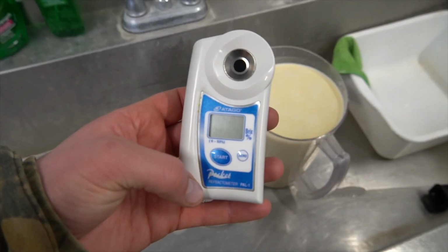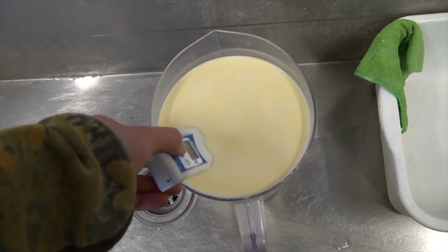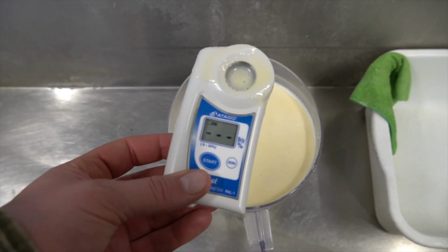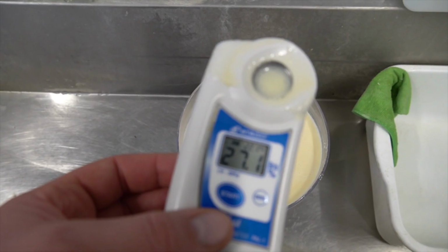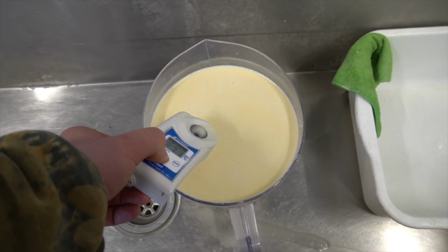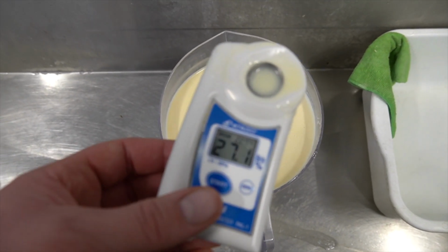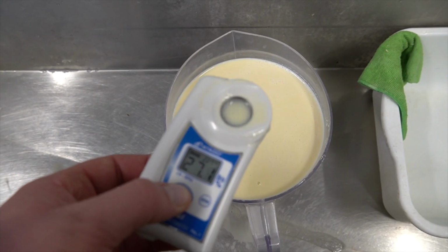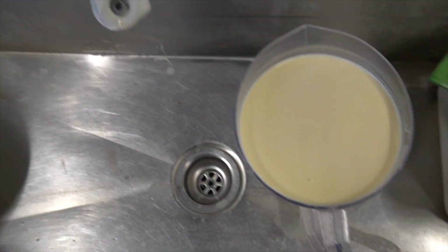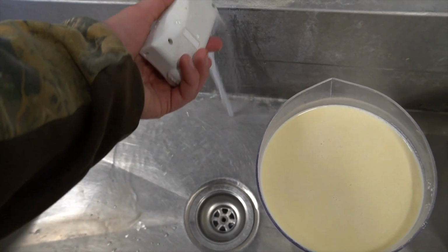So I'm just going to walk you guys through our processing of colostrum, and then I'll explain why it's so important later on. What I'm using right now is a Brix measuring system, which measures the micro and macronutrients in colostrum, and we're aiming for between 22% and 50%, and it's 27% right now, so that's really good.